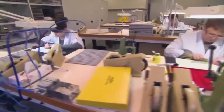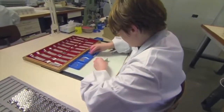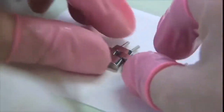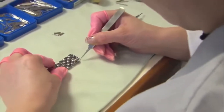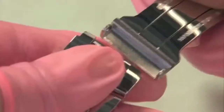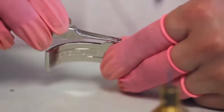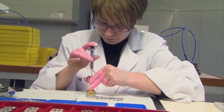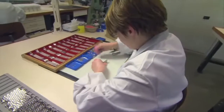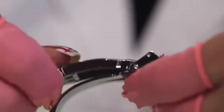Next, main assembly. Associate Carla Duran joins the links together with a pin. There's no easy way of doing it. It's like threading a needle thousands of times a day. Then, Carla attaches the Breitling clasp to the bracelet. A tiny screw holds it in place. And the luxurious Breitling bracelet is born. Et voilà, le bracelet est terminé.